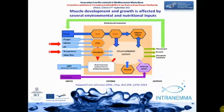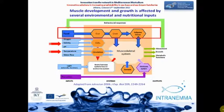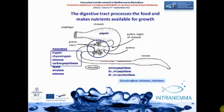So we have gut that accepts all the food ingested and has to process it and make nutrients in a form available for muscle growth. This is what we care about. We have a muscle growing and we want to pump fuel nutrients into this growing muscle. The prototype of digestive tract for fish, this is the adult digestive tract.